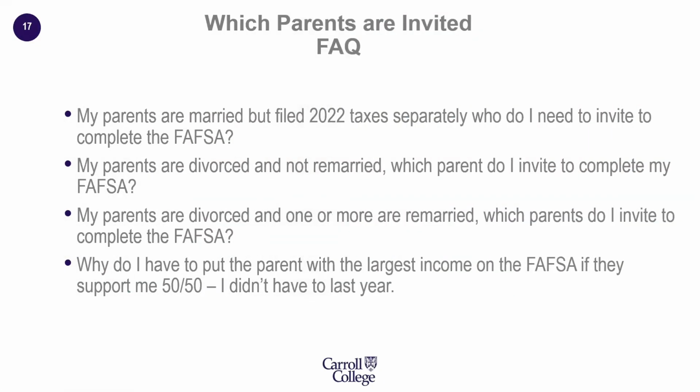So we have some frequently asked questions. I'm asked these every FAFSA night, and these are a few of them. My parents are married, but filed 22 taxes separately, because remember the federal FAFSA form you will be filing is going to ask for 22 federal taxes information. So they were married, but they filed taxes separately. Who do I need to invite to complete my FAFSA? You must invite both parents to contribute tax data, and both parents then would need their own studentaid.gov account or FSA ID because it serves as their signature, and their taxes will be brought in separately.